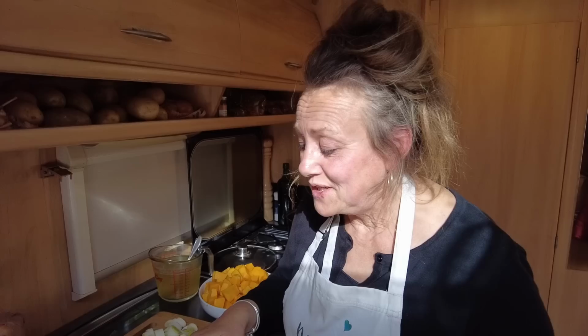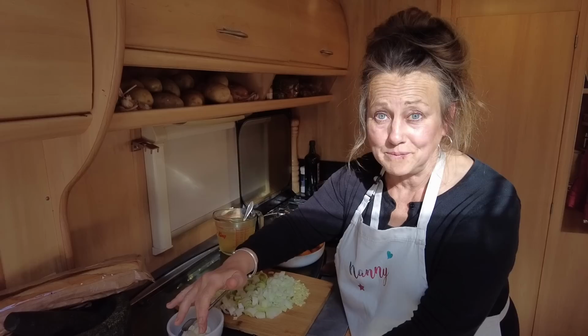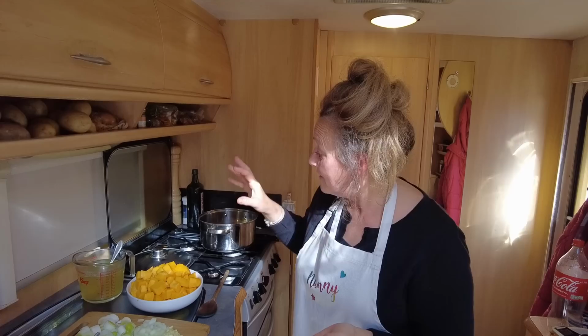I used all the fresh herbs up. So what I'm going to do is mix part of this, because I'm going to save some of the mascarpone and the parmesan to put in the soup. Going to mix it all together, lay it on top of the croutons, like when you have French onion soup. They'll go on top of the soup and then under the grill. So lovely, a pumpkin soup with a difference.